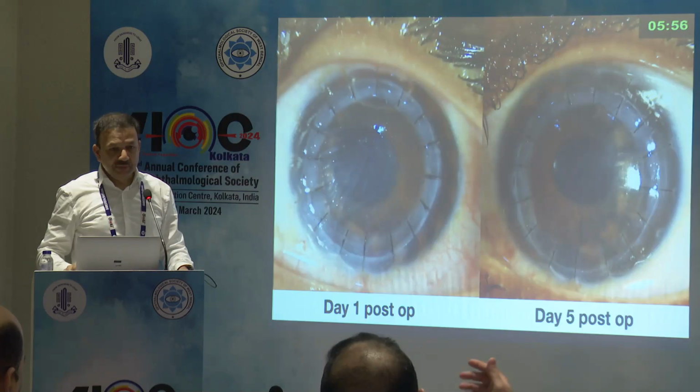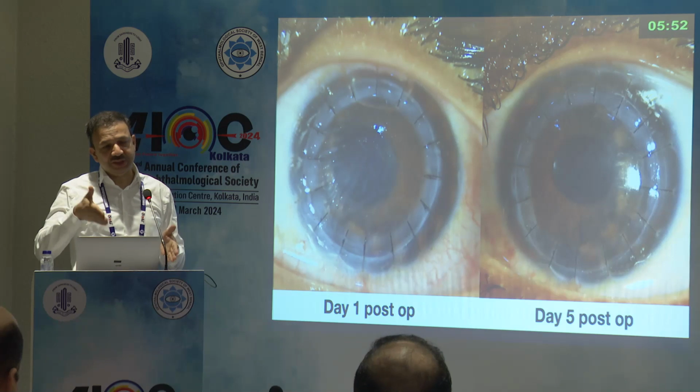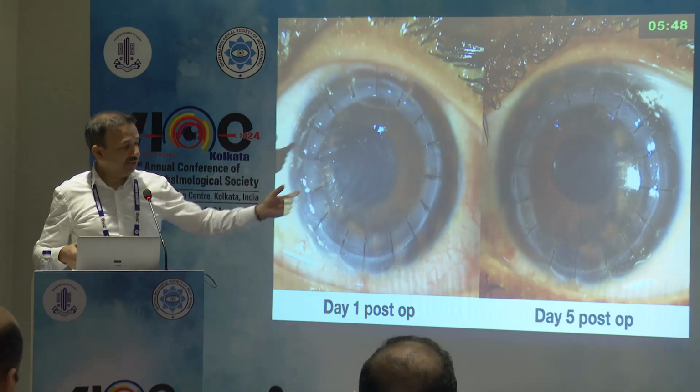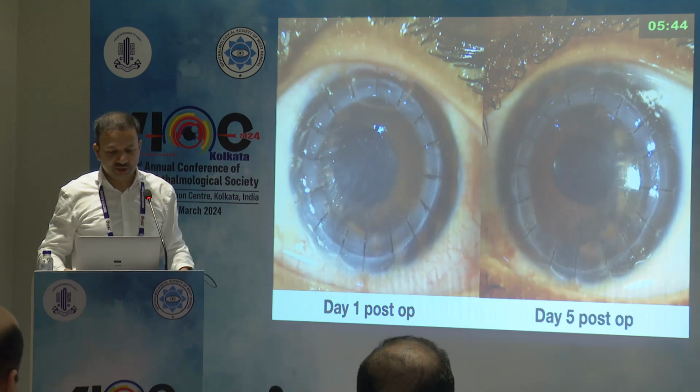So do you like to make a side port over here? Yes, sometimes you can go through the side, or you can make a side port as well. So this is at day 1 post-op, and that is at 5-day post-op. You can see that the eye is very quiet and the graft is looking very good.